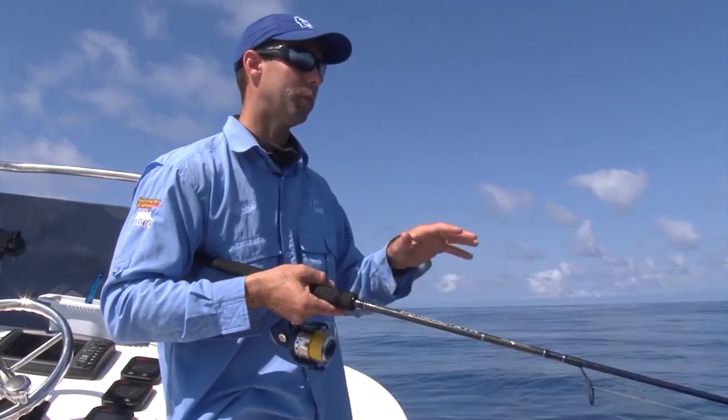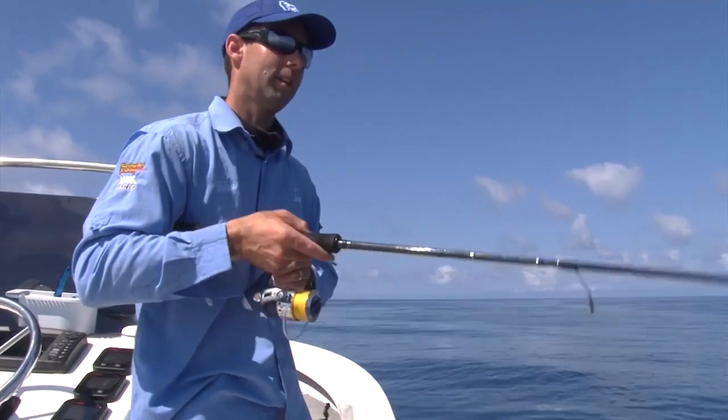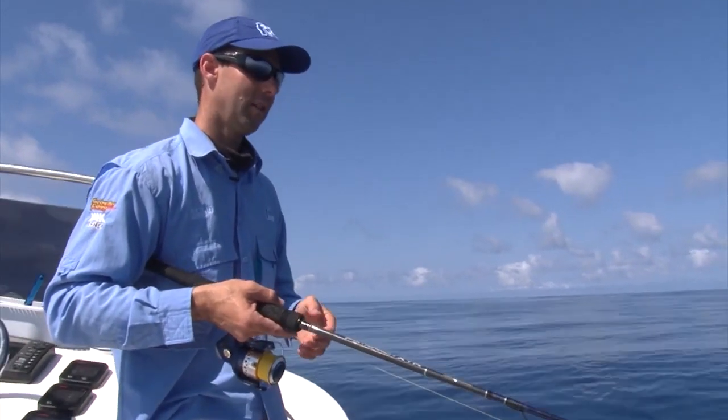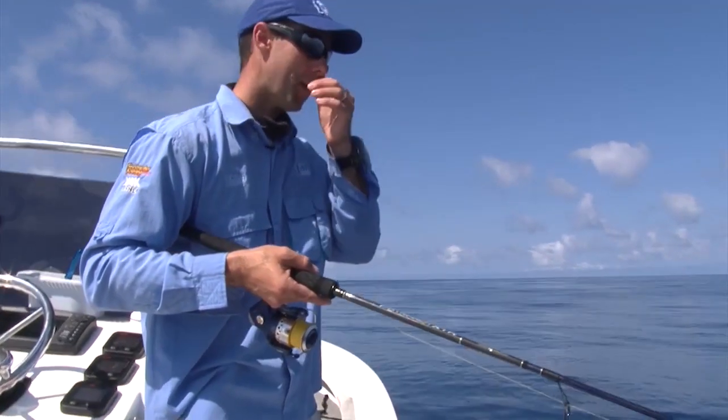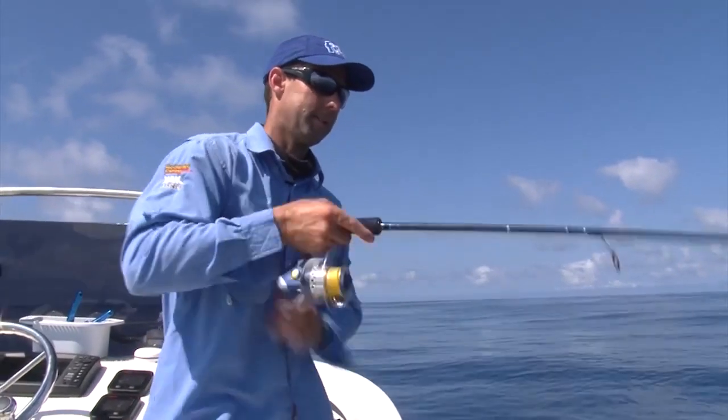I'm getting a bump that will stop. The fish has obviously had a little look at it. All I want to do that time is a little jiggle of the plastic and then leave it there. Let it sit back down close to that fish. And very often you tease them into coming back and going, no, this thing's annoyed me enough, I'm now going to eat it. Keep it in their space.